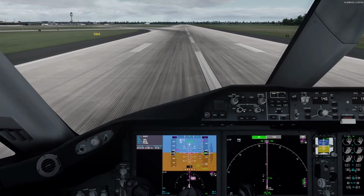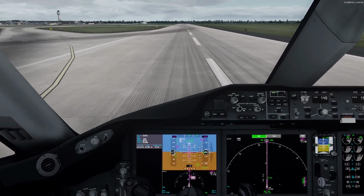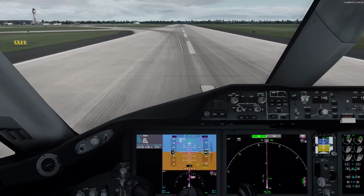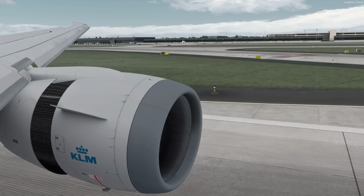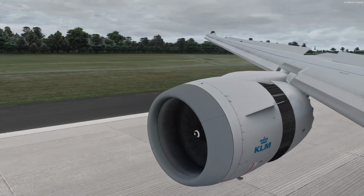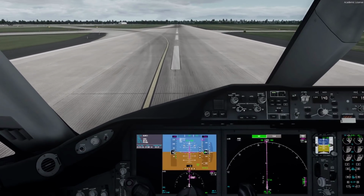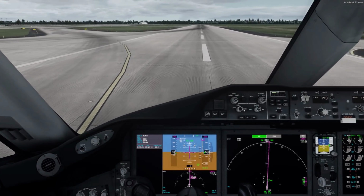That was like such a greaser. Out of reverse. That was such a greaser. Nice. Right. Minor braking, 60 knots coming. Reverses coming back off. And can we make it? Exit here.